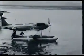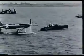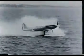Promptly at 2 p.m. on the 7th of September, the 1929 Schneider Trophy contest started. Flying Officer Waghorn's S6 won the race at an average speed of 328 miles per hour. The Italian Macchis had engine trouble, and two were forced to alight before the finish.